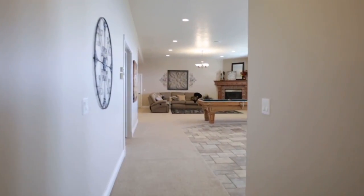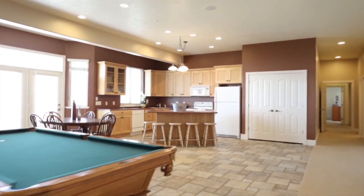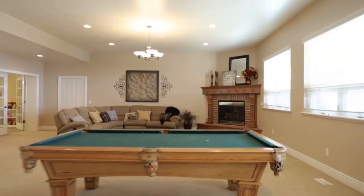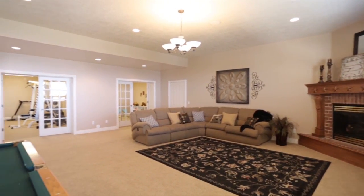Headed down into the basement here, you'll notice they put 10-foot ceilings in here. They're almost 10 plus. They're quite large. They've got a second kitchen down there and plenty of room for a game room or whatever you want. When was the last time you saw a basement that light? Yeah, but it looks like the main floor, right? Right.